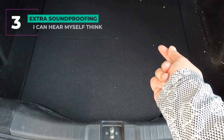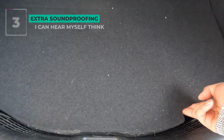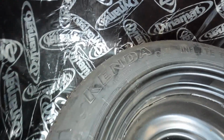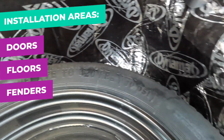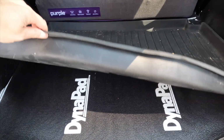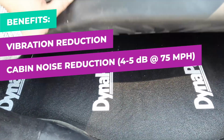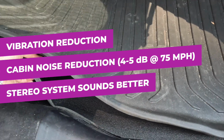Number 3. Extra soundproofing. This one's labor intensive, unless you want to pay someone to do it for you. I put Dynamat in the doors, floors, and fenders, with some thick Dyna pad under the rear trunk mat. Here's some benefits. Just listen to this difference.